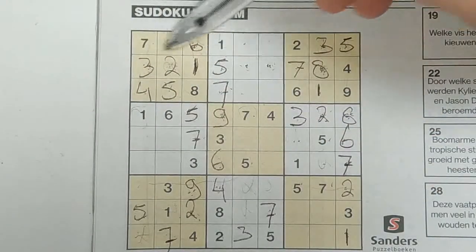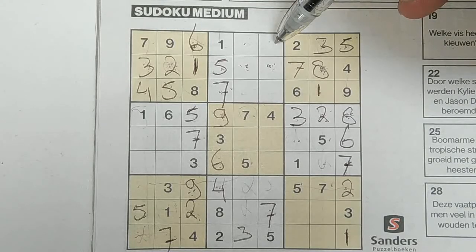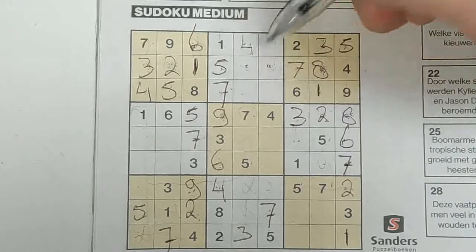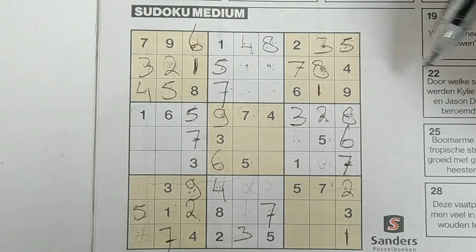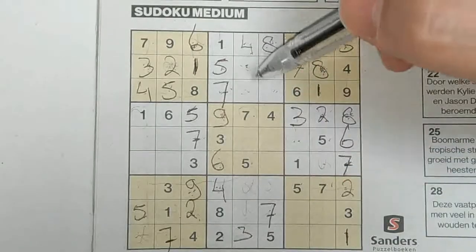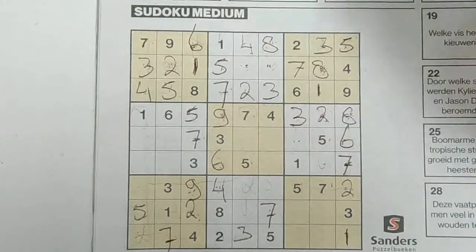2 boxes left for the first row for the numbers 4 and 8. We have a 4 here. No 4 there, 4 should be here. And the 8 goes there. 2 numbers left for this third row for the numbers 3 and 2. We have a 3 there, so no 3 here. 3 should be there, and the 2 goes there.